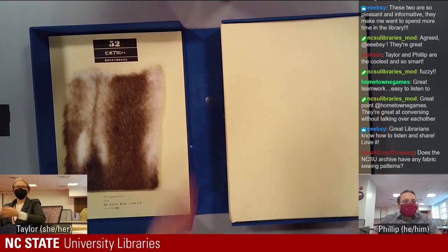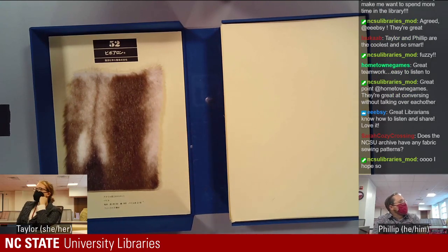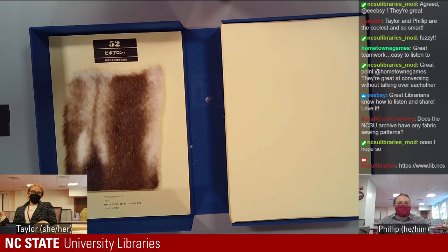on the chat. Oh, we do have a question. Does NC State Archive have any fabric sewing patterns? Todd would know. I don't know if they do. I'll put the contact in again. That's a great question. We can give out our contact information because we have a lot of specialists within our department. That's the one thing I say about working in the archives: we know a little bit about a lot. We don't know a ton about everything, but we also know people that do, and we know the people we can put you in contact with.